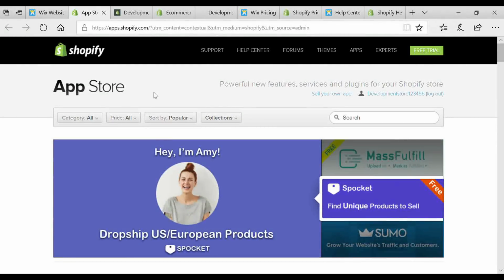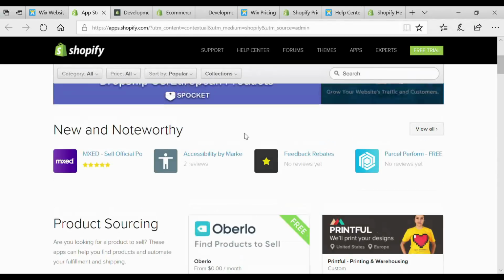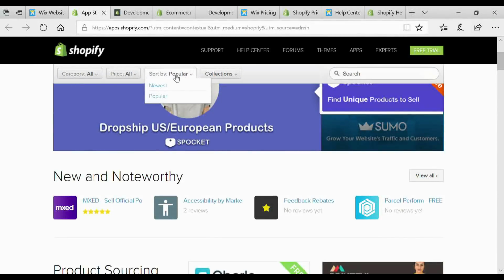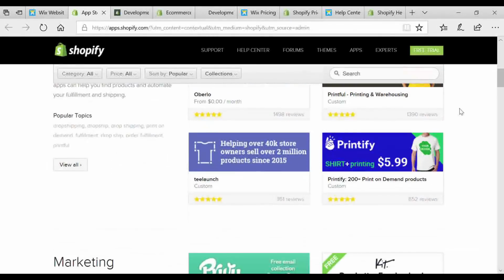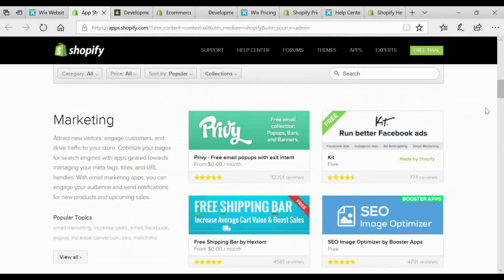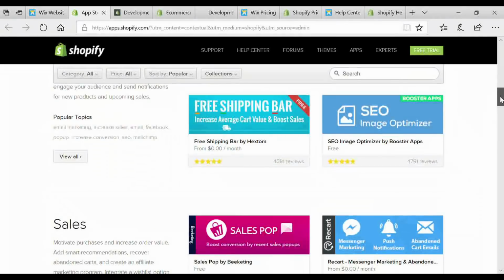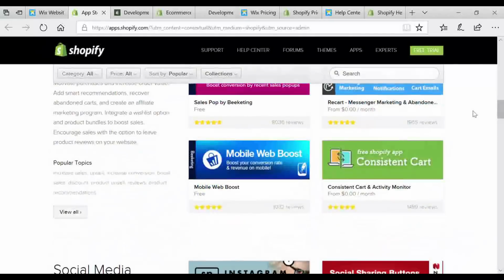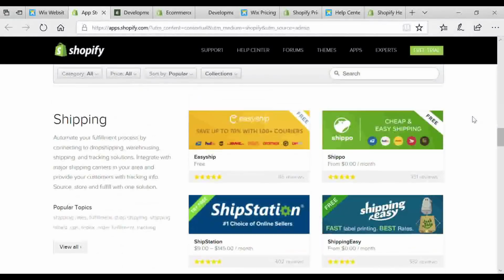Let's jump over to the Shopify App Store though. So if we go to the App Store and we'll go to all, sort it by popular and start looking down, you can see the Shopify App Store is kitted out with apps. There are so many apps here, I couldn't possibly try and show you all of them. And they break it down by categories, so marketing, sales, social media.